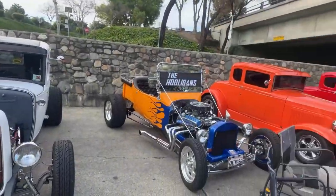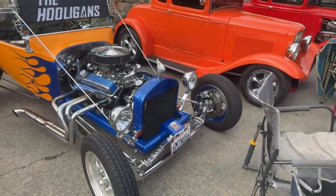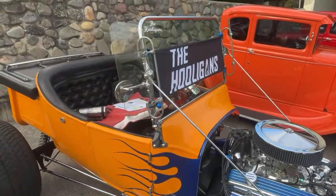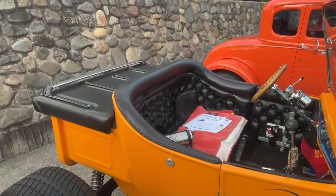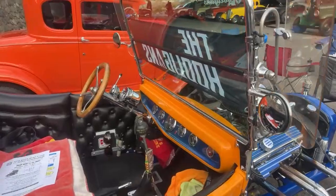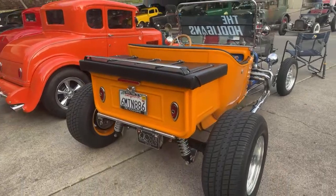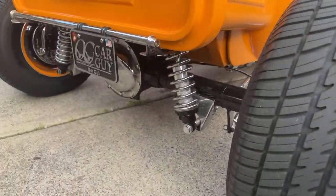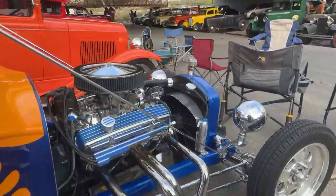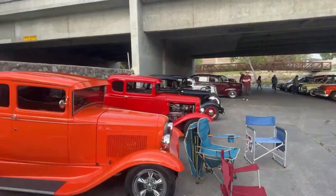Alright, so back to the, they got the Model T solid axle up front. Got a small block Chevy all chromed out. They got this body. It looks like they took a Phaeton rear and just put the front door on it. And this teeny tiny little pickup bed. It's got coilovers in the rear, what looks like a Chevy 10 bolt. Those are what we call hairpins. It's a front axle locator.